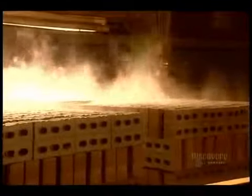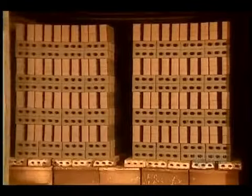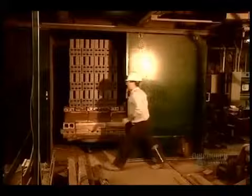Meanwhile, the water in the bricks is starting to evaporate. To hasten that process, the bricks go into a dryer for 2 days. The dryer gets its hot air from the heat generated by the kiln, where the bricks go next for firing.